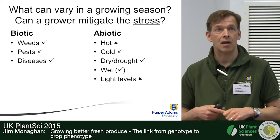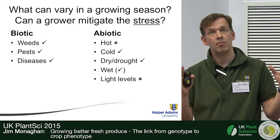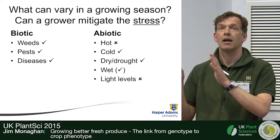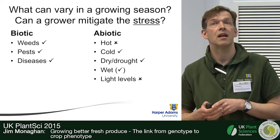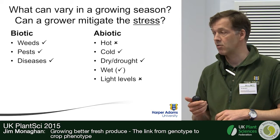And then we sometimes forget that we do get cloudy periods and sunny periods, and if they come at critical times in crop development, you can't do anything about it. You just have to sit back and let that happen. And the challenge is that these aspects here, these environments, these E's in that phenotype equation, there's actually very little that can be done by a grower.